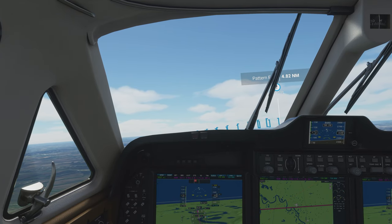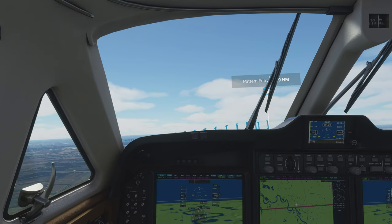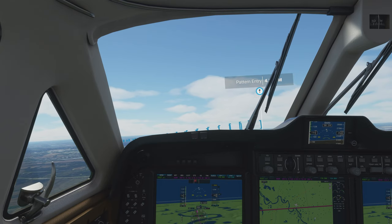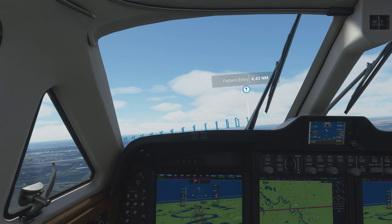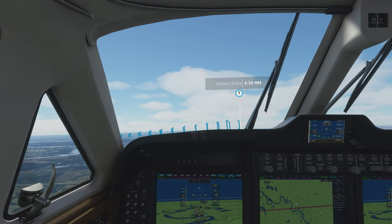Endeavor 5220, follow the generic on final. Wind 204 at 7. Clear to land runway 13. Clear to land runway 13, Endeavour 5220.